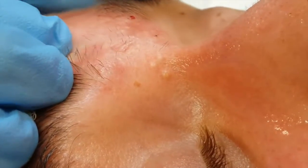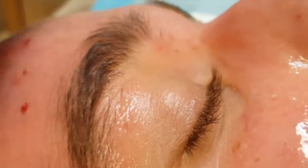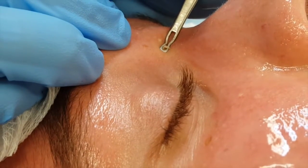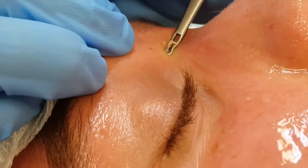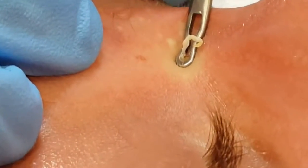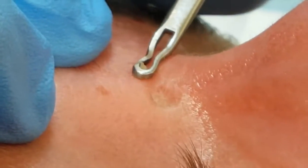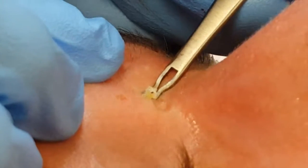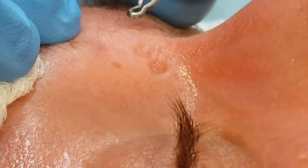And once again, to reiterate, the bony prominences such as the forehead, the nose area, these areas are much easier to extract compared to the cheeks. Because you've got something to push against, and you can see how much of the contents we're getting out of here. There's a huge amount of keratin there and sebaceous material.